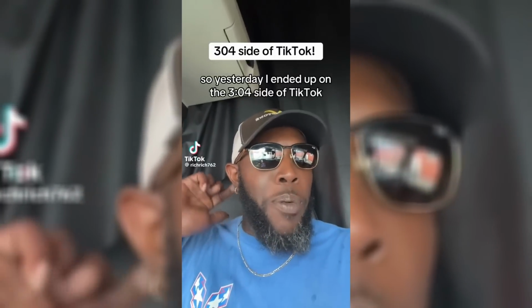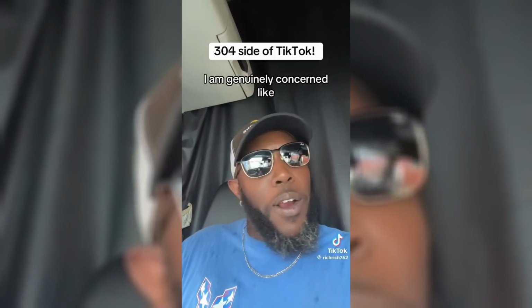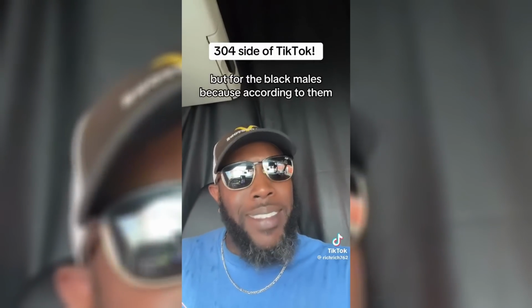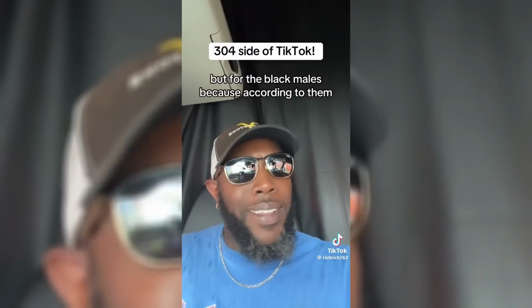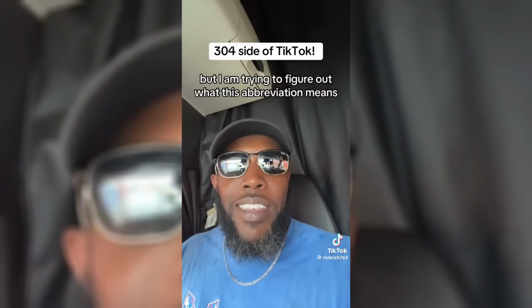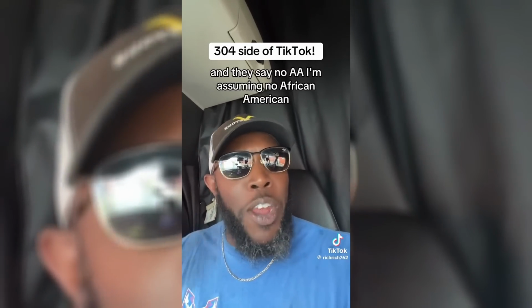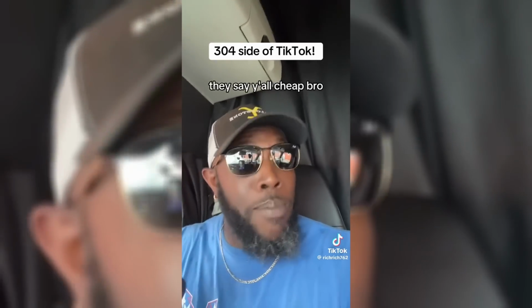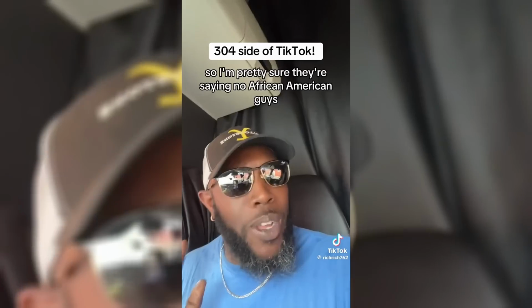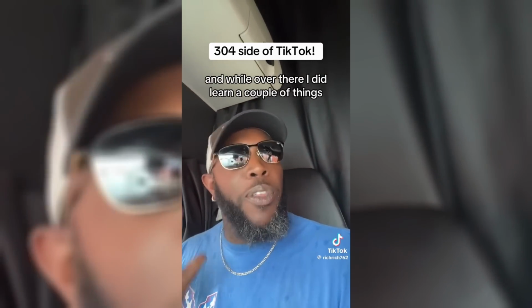So yesterday I ended up on the 304 side of TikTok, and I am genuinely concerned, not just for the black females, but for the black males, because according to them, they don't like y'all. I am trying to figure out what this abbreviation means, and they said no AA. I'm assuming no African American. They say y'all cheap, bro. That's one thing that they did say. So I'm pretty sure they're saying no African American guys. And while over there, I did learn a couple of things.